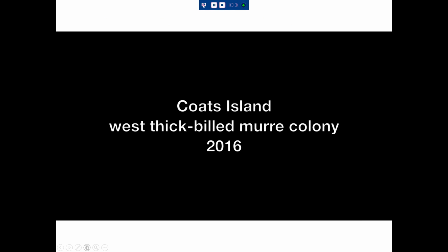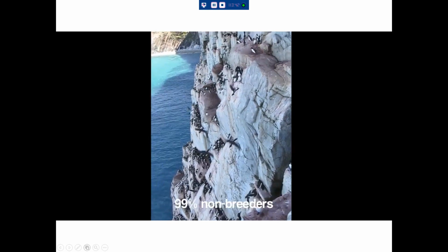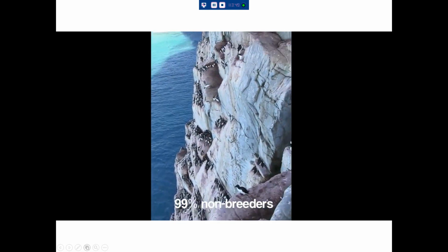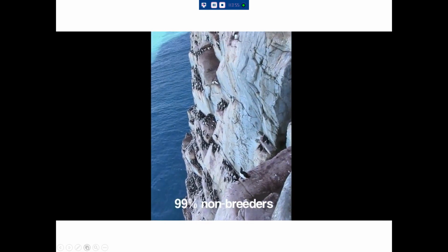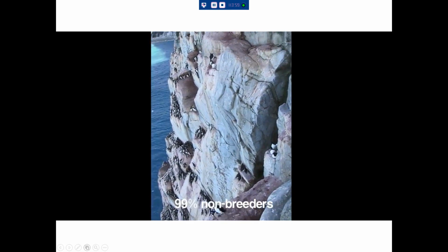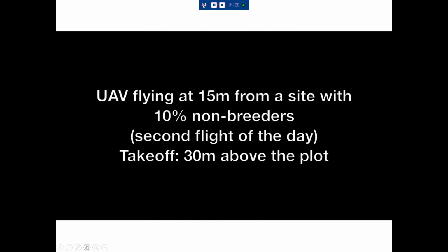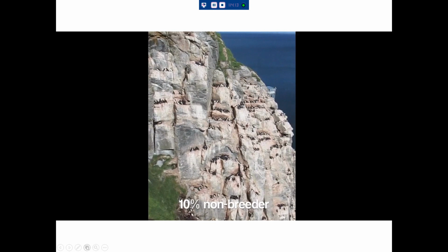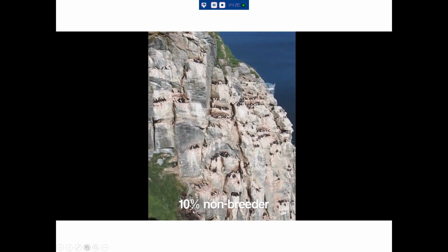One of the main differences in the Arctic, in terms of disturbance, was a difference when, so here's a plot with primarily non-breeders. And this is from a blind, and you can see as the UAV approaches. This is just footage from a drone, from the blind. And you can see the number of birds which flew off as the drone approached. I realize it's not the best quality footage. And here's a case where there's only 10% non-breeders, so they're primarily breeding birds. And you can see that basically nothing happens.